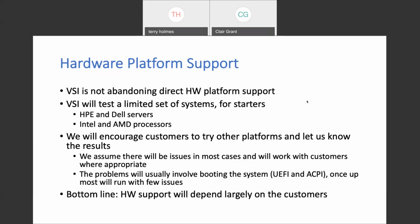And we assume there will be problems. I mean, you just don't put the system on another platform and, bang, it just comes up and works. It doesn't happen. So we're more than willing to have people do this, and we'll work with you. And there will be problems, absolutely, during the boot phase. But once you get the system up and running, it should be pretty smooth on most anything. So the gist of all of this is that what we support for direct hardware running is going to be largely dependent on what our customers want.